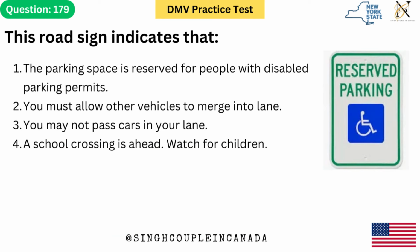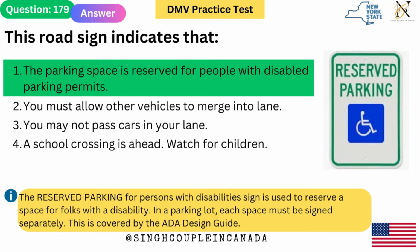Question number 179. This road sign indicates that 1. The parking space is reserved for people with disabled parking permits. 2. You must allow other vehicles to merge into lane. 3. You may not pass cars in your lane. 4. A school crossing is ahead. Watch for children. The answer is 1. The parking space is reserved for people with disabled parking permits.